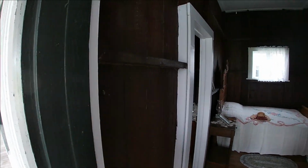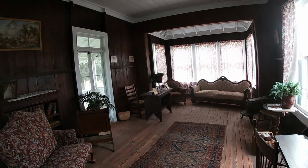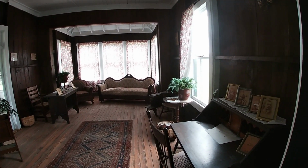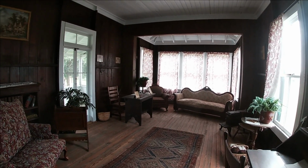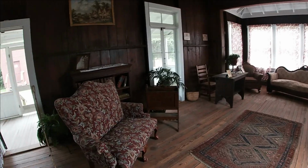One thing I will say, though, is when the wind blows, the breeze is nice. So it makes it feel a little cooler. Like when you stick your head in the doorways and you feel the breezeway. I guess this is what they would call now a living room. Living room slash family room. Back then, there was obviously no TV.